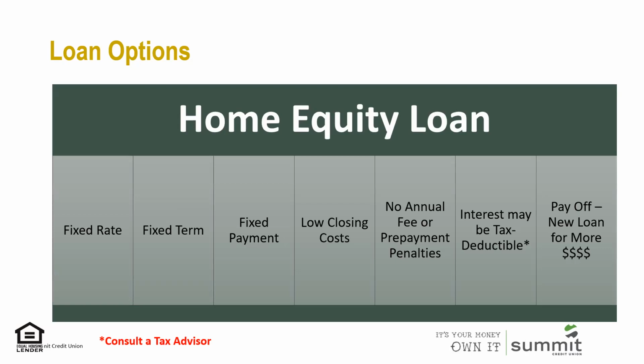Just like a home equity line of credit, the home equity loan may be tax deductible. There is no annual fee or prepayment penalty either. There are closing costs associated with this option, which are pretty much low in comparison to other institutions we've seen. With the home equity loan, once it is paid off, you will need to reapply for another loan if you need additional funds. Now, we do have a link on our website where you can compare rates, terms, and products if you type in home equity right in the search bar.